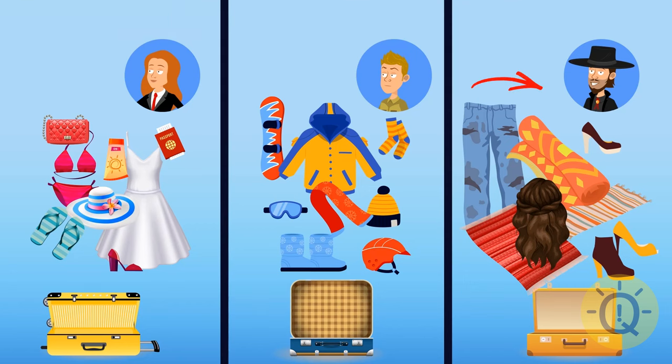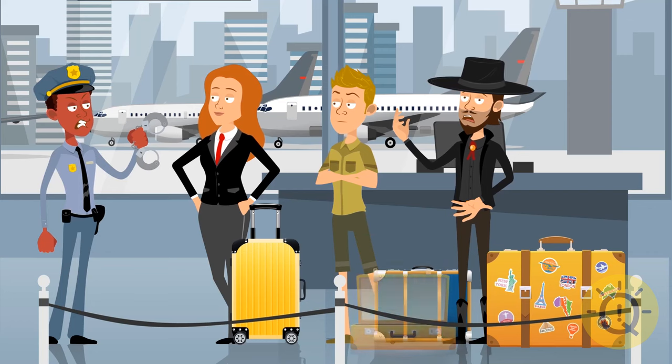It's the third passenger. His suitcase is full of totally random stuff. Women's shoes, some random socks, a pair of old dirty jeans, and even a wig. Plus, when closed, the suitcase looks much larger than when it's open.